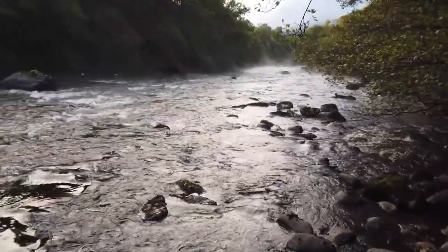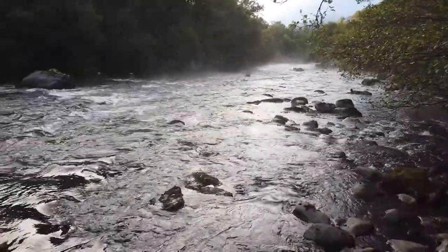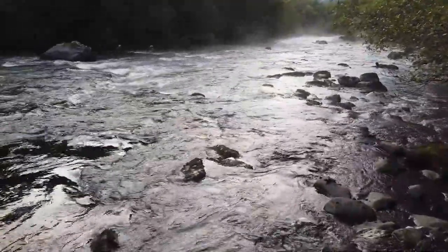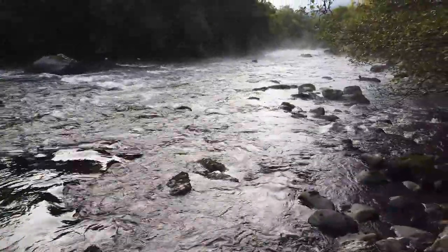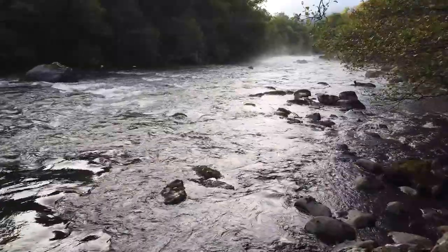So, yeah, as you can see, we still have a little bit of colour in the sky, not much, still a wee bit of mist. I've been playing around with this new lens long enough, so I'm going to take a walk down the riverside, down towards the main falls of Leny.